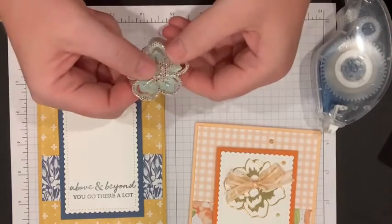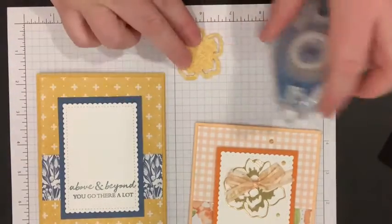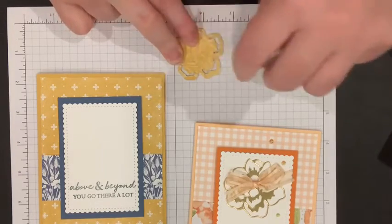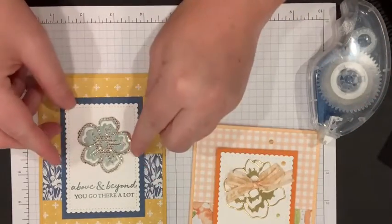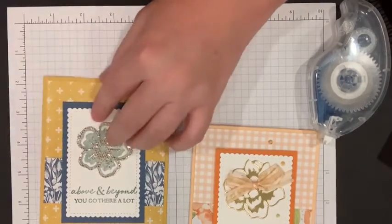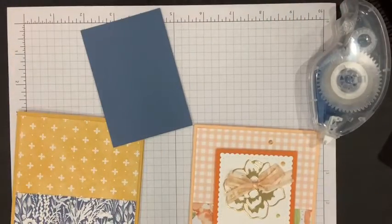All right, so I put a little bit of adhesive on there. It's really pretty. And I'm gonna go ahead and just flat glue that down. I'll just kind of off center it a little bit. Right there, super cute. Oh, I didn't have that glued down. We're gonna pop this up with dimensionals.